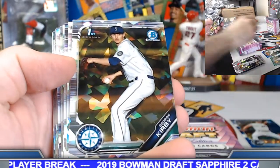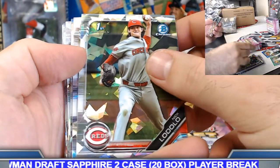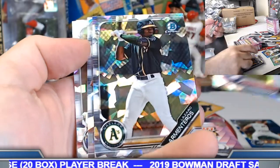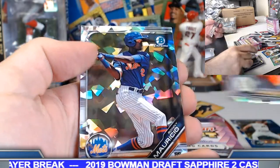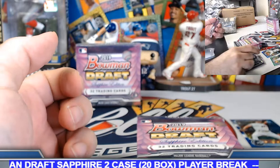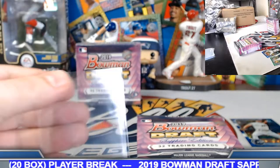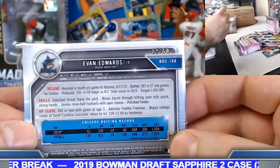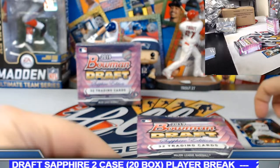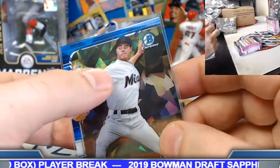Walston, Javier, Kirby, Alexander, Cavaco, Albert Abreu, Lodolo, Stinson, Johnson, Nova, Cantorino, Lazaro, Baum, Mauricio, Triola, Tebow. All right, the Edwards here, green sapphire number 12 of 50 on the board. And Will Stewart, blue sapphire number 299, 13 of 99, puts them on the board.